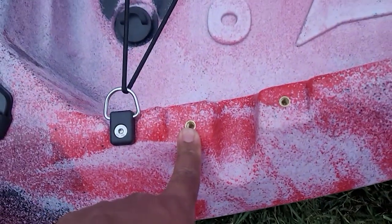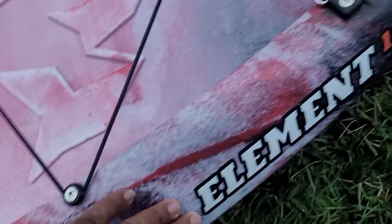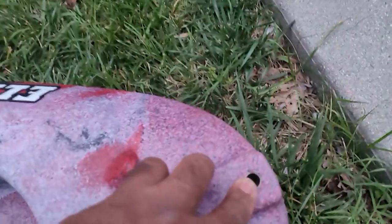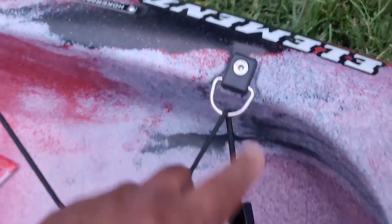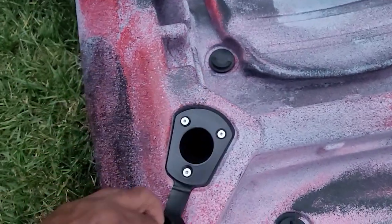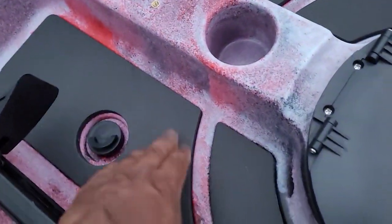Threaded inserts already here. Huh, interesting. It's already got threaded inserts. HooDoo lettering. Pull. It's got a pin for a rudder. This is pretty decent. These are replaceable. It's a stainless steel Allen, looks like, that holds the bungee on. Bungees are pretty tight. Rod holders with covers. Okay. Well, hold on now. Nice pads in the floor.